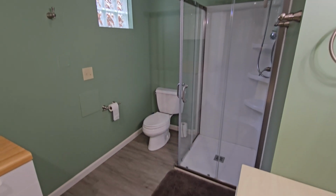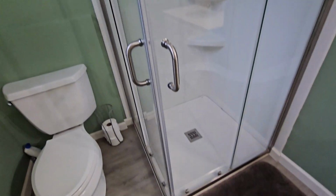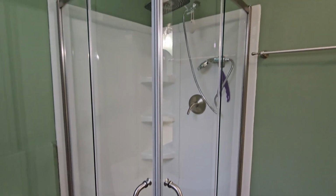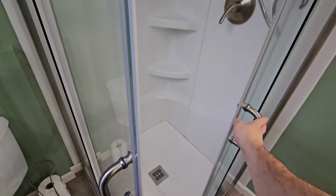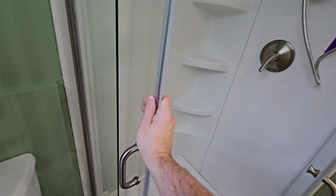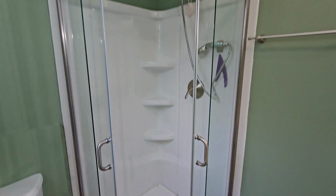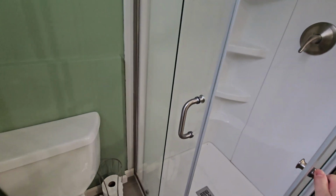This is the most unique single person shower I've ever seen. It opens from the corners here, so half of each side opens up. Pretty interesting that it seals up. I wonder how well it performs with those two, I don't know what you call them, squeegee areas connecting in the corner there, and if it does a really good job keeping the water out.